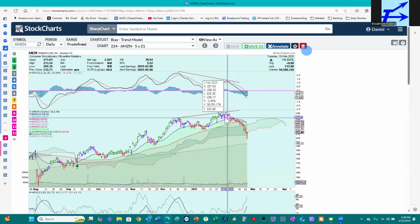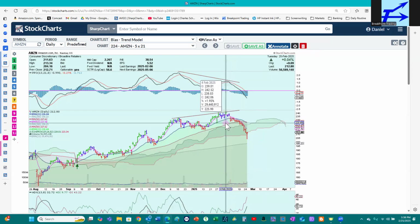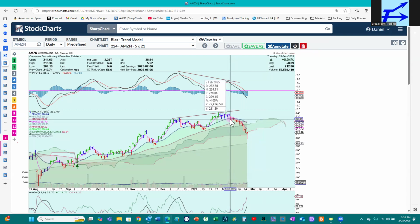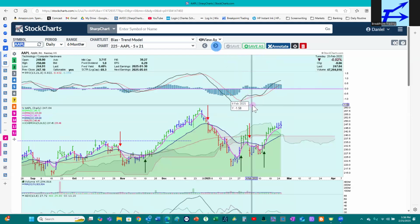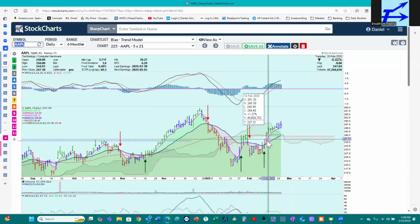You could have paid attention to this and gotten out right here on this first red bar, which is where I would usually get out, right on the first red bar when it crosses below the 21. Now the 5 crossed 3 days later. That's what I meant by watching the close below the 21 with the 5 still above it, and that can give you advance notice. So there's Amazon, there's Apple. Apple had an uptrend right over here. So here the 5 crossed above.